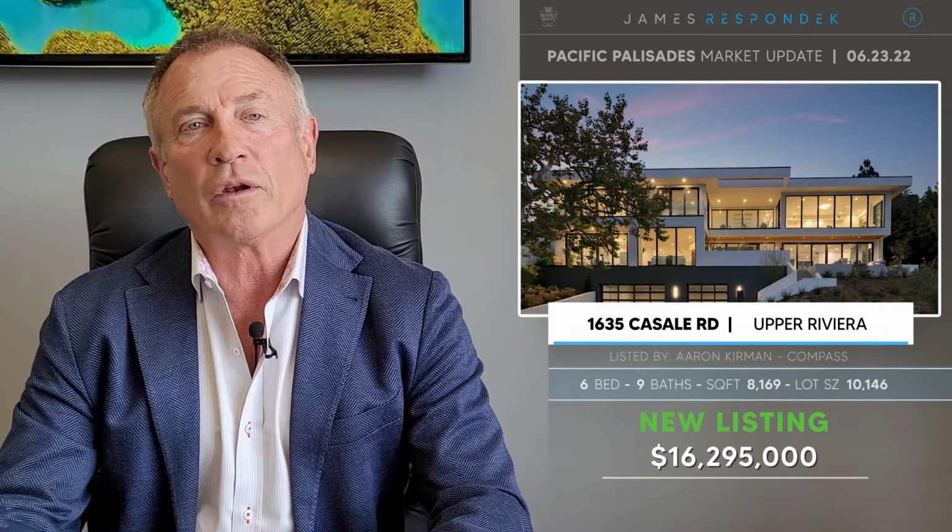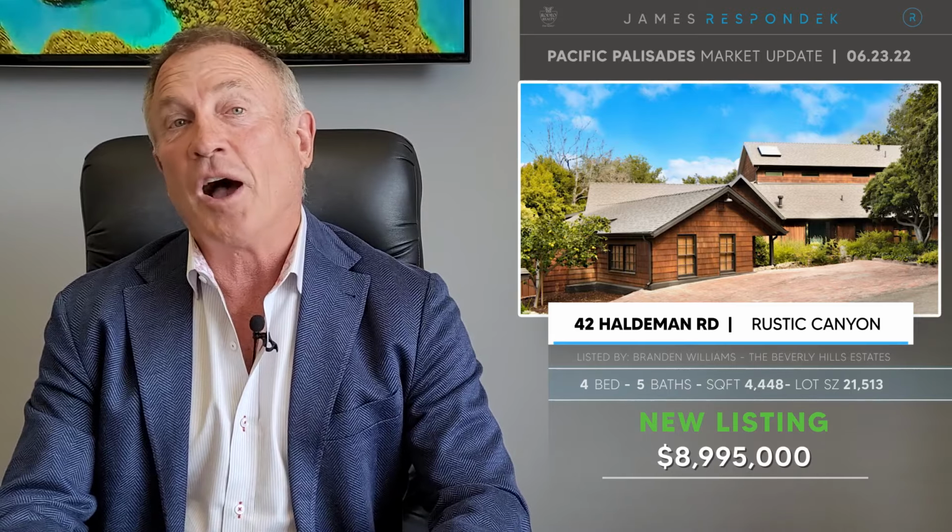Next, just listed in Rustic Canyon, 42 Haldeman Road, listed at $9 million. This is 4,400 square feet on a 21,500 square foot lot. It's a modern rustic farmhouse, beautifully redone and remodeled with organic luxury features, and it still has the original 1920s bar and drop-down movie screen. You remember that this is the Uplifters Ranch, which was where the elite LA country club bad boys would go and hide out, and they would get up to some mischief there. Uplifters Ranch, that was in the early 1900s.